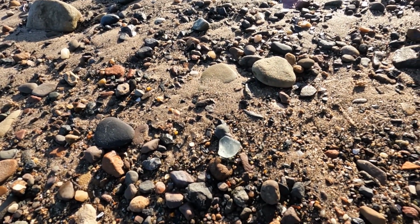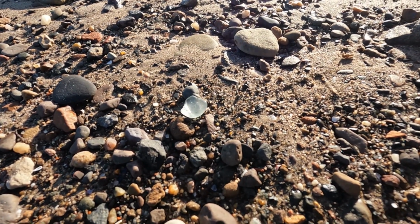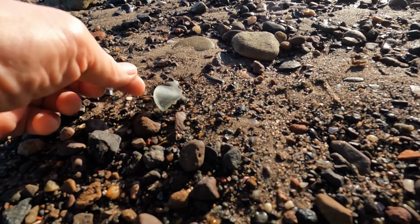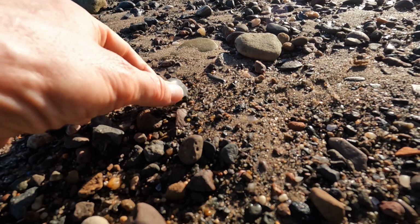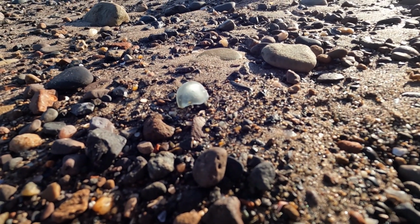So it might have just been more of a whole bottleneck and then it broke, so it's not very frosted on the inside just yet. But it's very frosted on the outside and it's not sharp at all. I think it's quite a cool piece. What do you think? It's very nice, yeah. Let's take that.